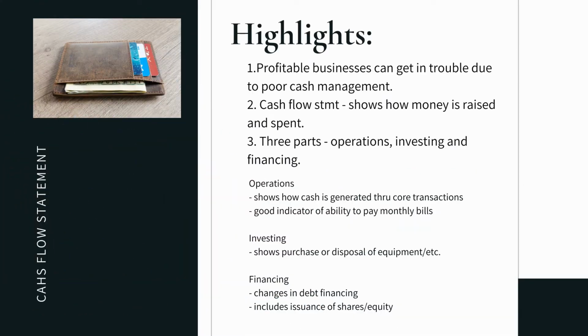First up, cash flow. We've mentioned numerous times before that a profitable business can get itself in trouble if it doesn't constantly monitor its cash flow. Simply put, the cash flow statement shows how a company has raised money and how it spent it during a specific period of time. Typically split into three parts, the cash flow statement consists of operations, investing, and financing.